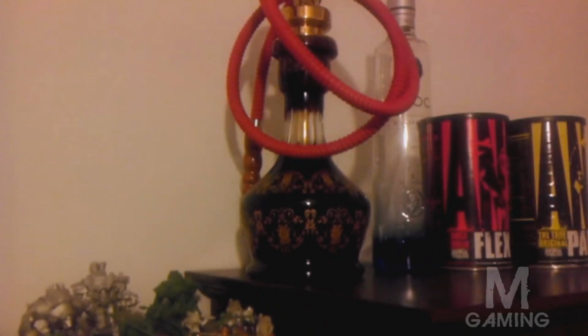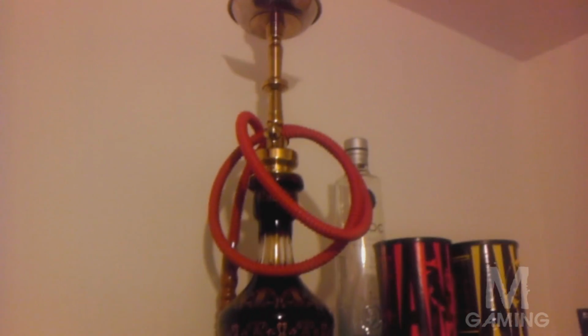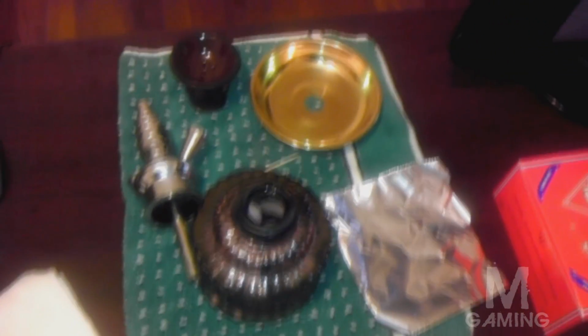Let's jump in. Style number 1 is the tall style. You can see that's pretty large. I use this one when I have company over. It's mostly just for show. It hits real good. Great hookah, no complaints. And then there's the small hookah, which I'm going to actually show you the assembly of in the instructional portion of this video.